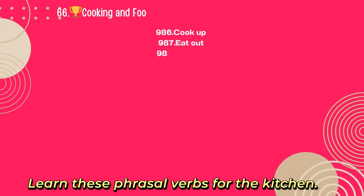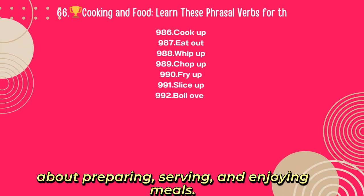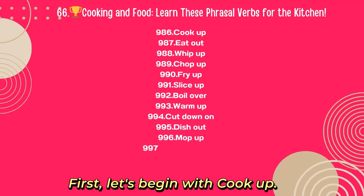Learn these phrasal verbs for the kitchen. These verbs are essential for talking about preparing, serving, and enjoying meals. Let's get started. First, let's begin with cook up.